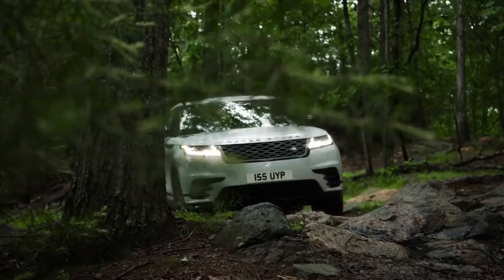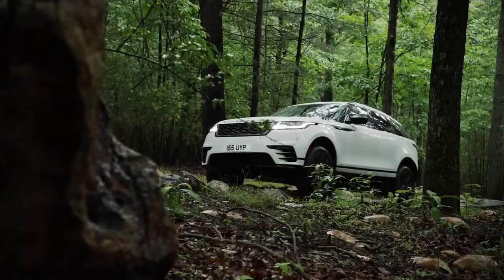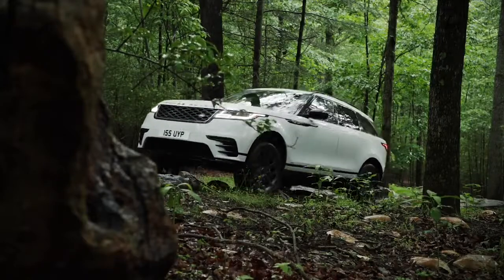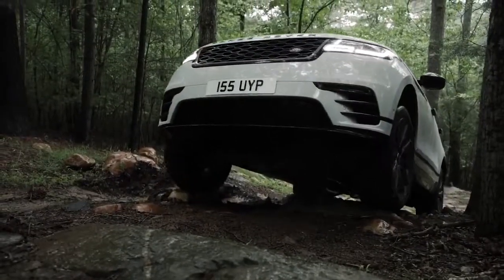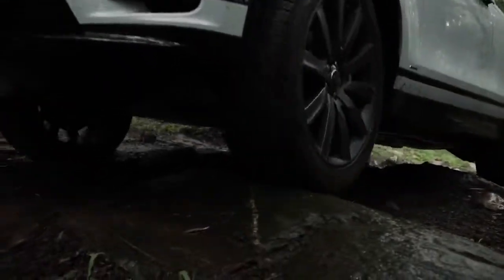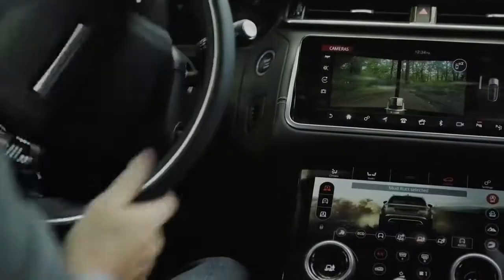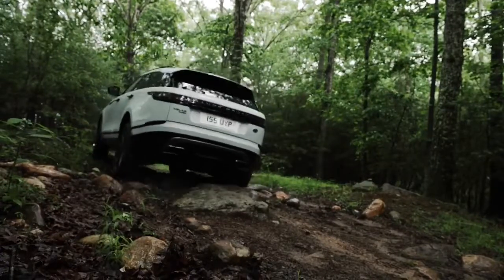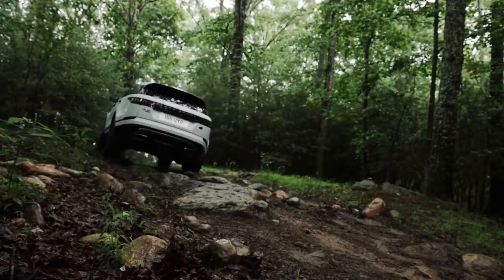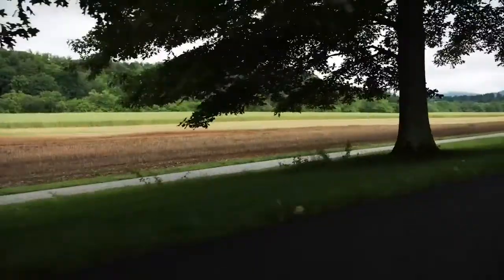Just going along this track, the vehicle geometry in these tricky situations is key. And with an approach angle of 29 degrees, with the air suspension fully raised, a departure angle of 30 degrees, and a breakover angle of 24, Velar seems extremely capable in these rather tricky conditions. That active locking differential gives excellent traction to the rear wheels when the articulation is at its max. That's really impressive. Composed and assured, gave me a lot of confidence. Let's head back to the road.